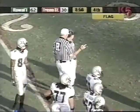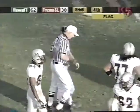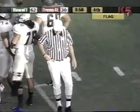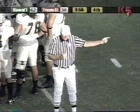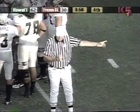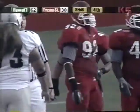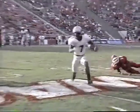So we'll see what the call is. Personal foul, I believe. After the play was over, personal foul, late hit out of bounds, number 47. Penalties half the distance to the goal. First down. Ryan Machado called for the late hit. There you see him, number 47. There you see Best. He has the first down, breaks the tackle, and there you see the late shove by Machado. First down for Hawaii.